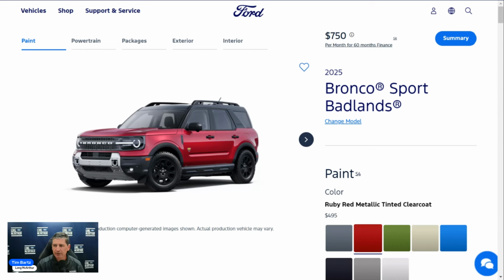All right. Now let's talk about colors for a second. Let's go back here and see this. We have the Azure Gray. It's a tri-coat. It's $995 for that color, and that's continued from last year. We do have Ruby Red Tinted Clear Coat. It's $495. That's a new color for this year. Hot Pepper Red has been discontinued. I feel like this has replaced that color in a sense.